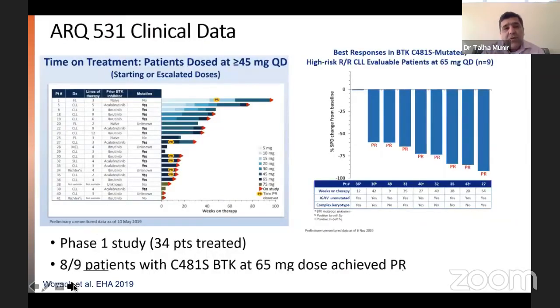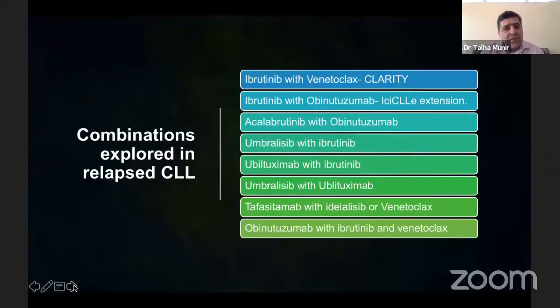There is a similar drug called ARC-531. It is lagging a bit behind, but it is working as well, and it is coming into clinical trials at this moment in time, in phase 2 and phase 3 trials.